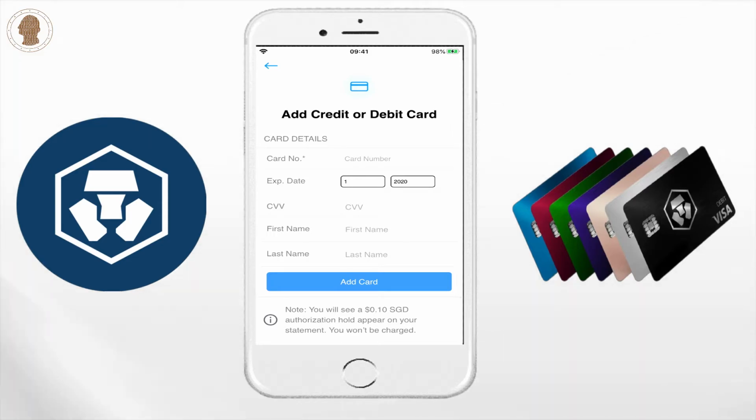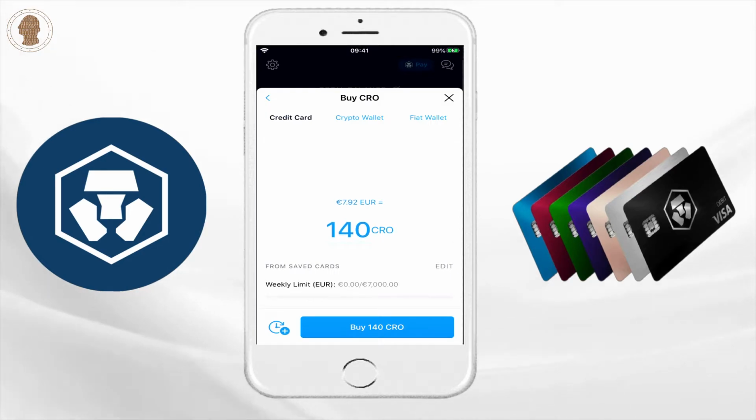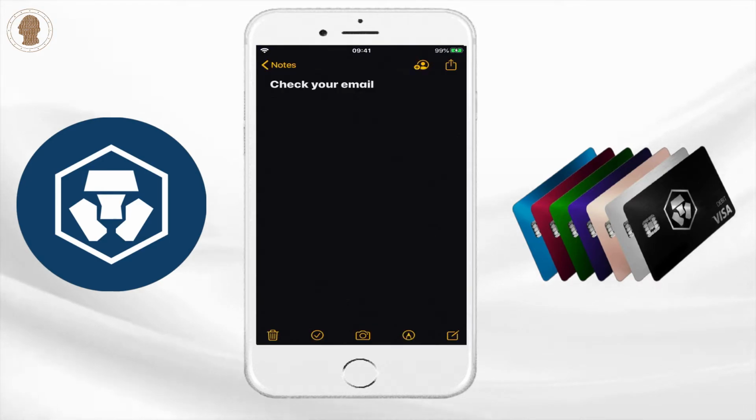An important note is that the card should have the same name as the full legal name you used to set up the account. At this final step, you can complete your purchase by selecting the amount of the cryptocurrency you choose and proceed with a confirmation. Also, you would find verification of your transaction at your email provided. So the whole procedure is simple and straightforward.